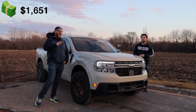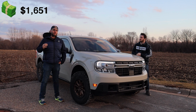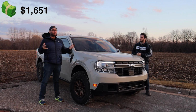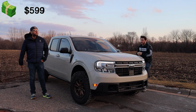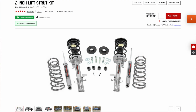If you're wondering how the heck those wheels and tires fit on this Ford Maverick, that's because there's a Rough Country suspension lift kit, 2.5 inches. It's the full suspension lift kit, and that will go for $599. The full suspension lift kit completely swaps out the front struts, and it swaps out the rear shocks and springs, raising this Maverick up 2 inches over stock to be able to fit these 31.5-inch wheels and tires.